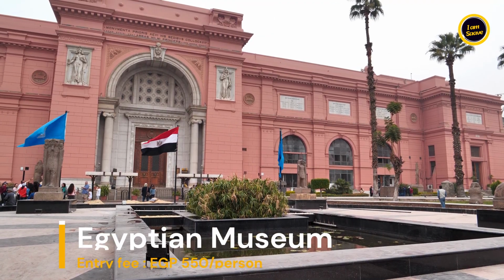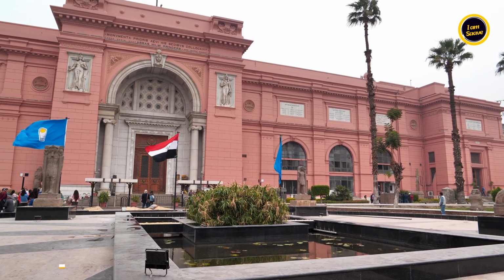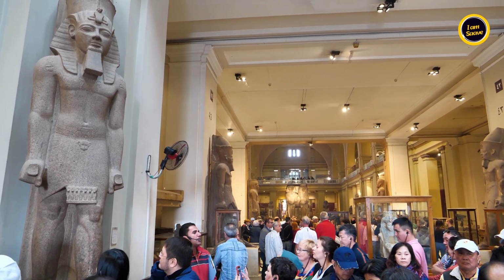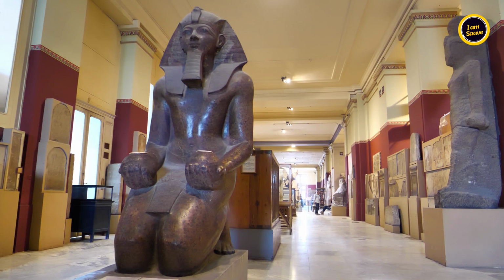Our next stop was a door into the incredible world of Egyptian history. The Egyptian Museum. Located in Tahrir Square, this place holds over 120,000 artifacts, each telling a story of pharaohs, gods, and a civilization that shaped the world. From statues of mighty pharaohs to mummies that are thousands of years old, the museum takes you on a journey back in time.